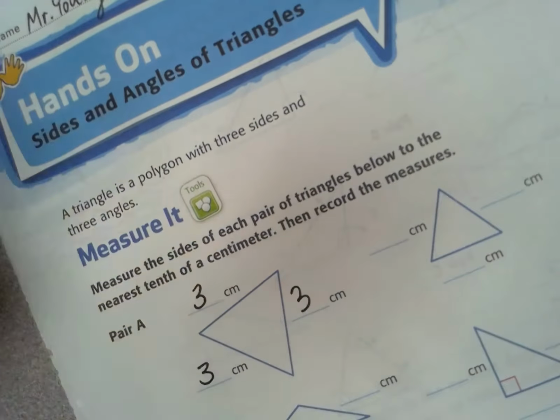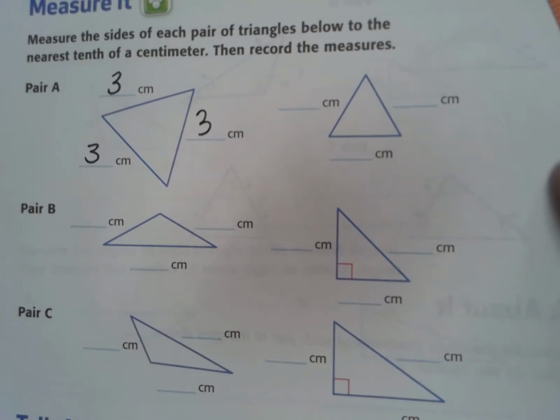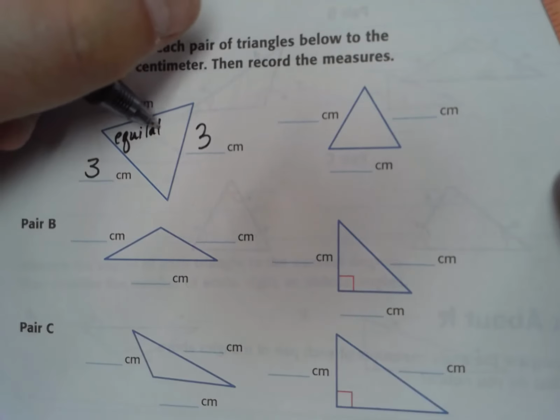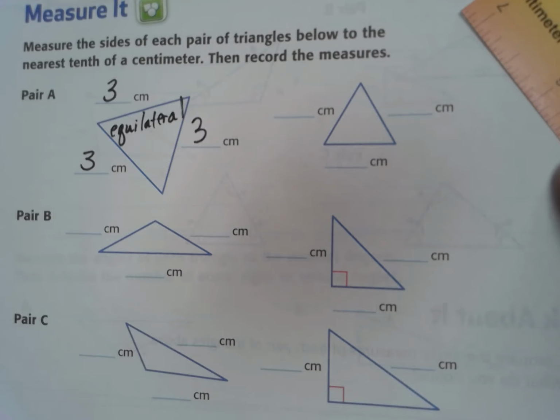So what kind of triangle do you think that is if they're all equal? It's a regular polygon, yes, but equilateral. Remember, so I'm going to write equa, and that's what we learned yesterday, but we learned the terminology yesterday. Now I want you guys to see it, so we had to move back a lesson.